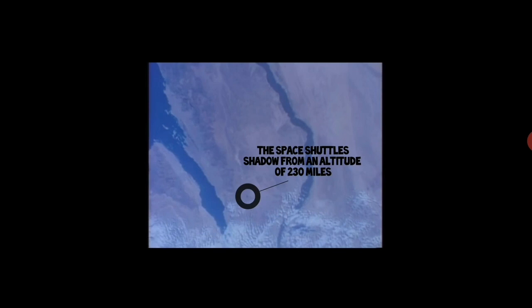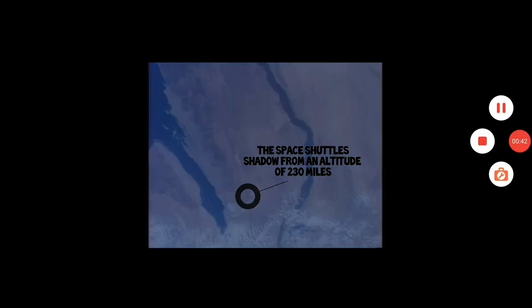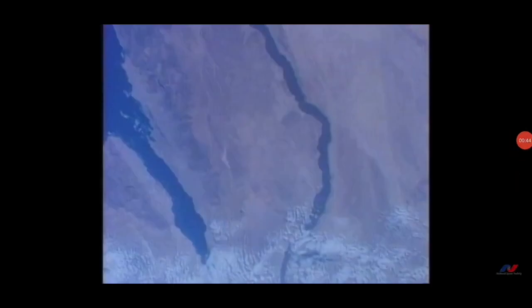From an altitude of 230 miles up, with a length of 122 feet, we get to see supposedly the shadow of the space shuttle cast upon the Earth. Incredible. I've marked it where the footage is going to start from and where you can see the dot there, which is supposedly the shadow of the shuttle. So we're going to look at the footage and then I'm going to come back. Obviously take note of the dot which I highlighted just now. And let's have a look at the space shuttle's supposed shadow cast upon the Earth.